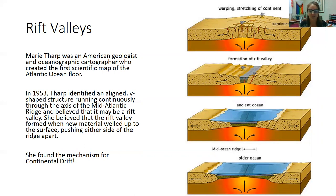So she found the mechanism for continental drift. This is what pushed the continents apart. It was the rift valleys that we now see preserved in the mid-ocean ridges.